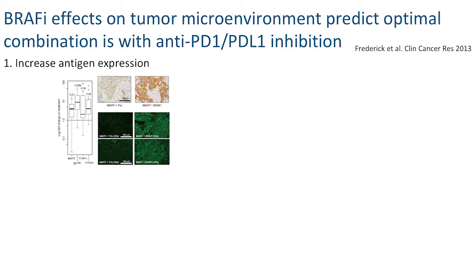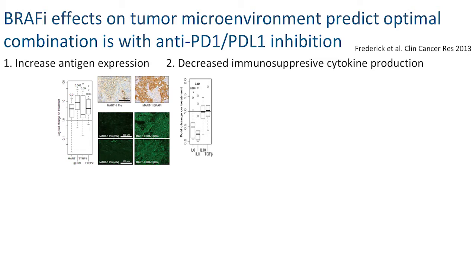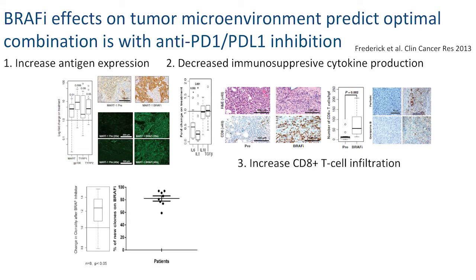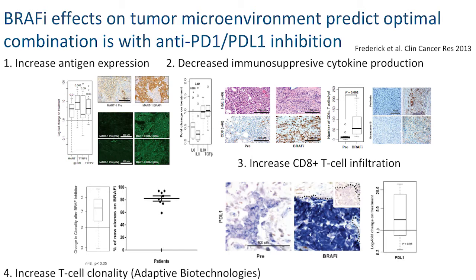What we found was that there was increased antigen expression. Again, that was what was modeled in the cell lines. There was decreased immunosuppressive cytokine production, increased CD8 T-cell infiltration, increased T-cell clonality with the treatment, BRAF inhibitor therapy, and there was increased PD-L1 expression. Interestingly, none of these individual features were associated with better outcome to the BRAF inhibitor therapy, but almost all of these would be predicted to lead to better outcome if you were being treated with a PD-1 inhibitor.